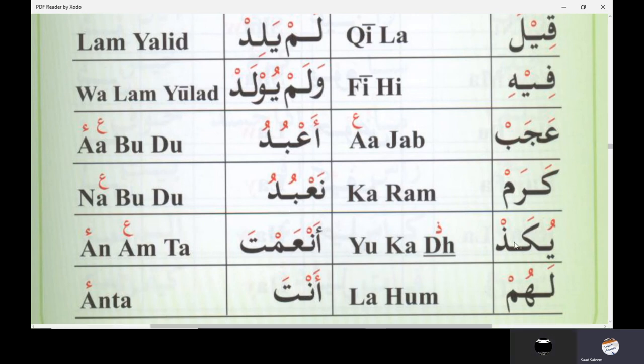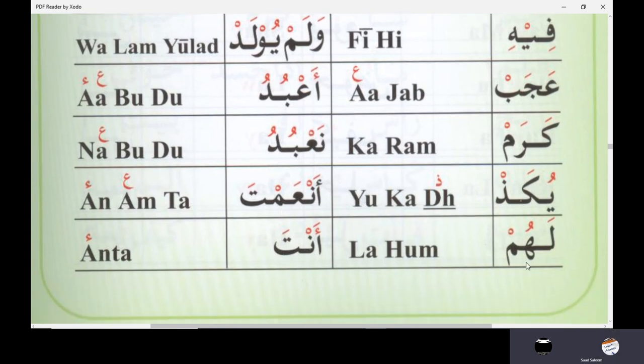Nabudu. That is long. Yukaz. Anamta. Lahum. Anta.